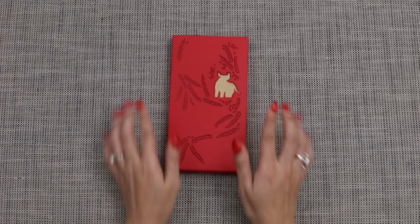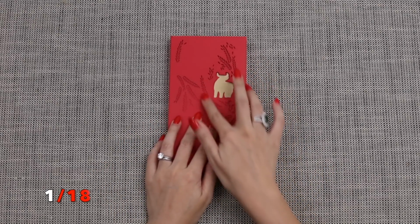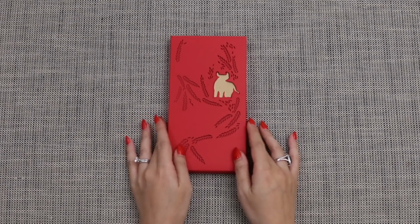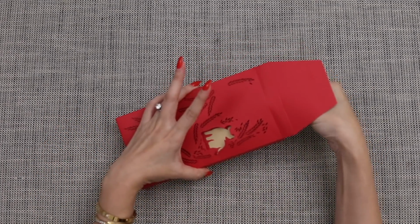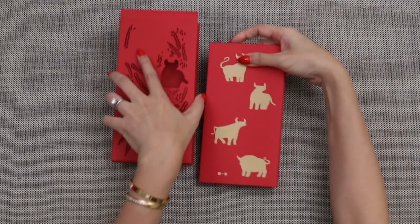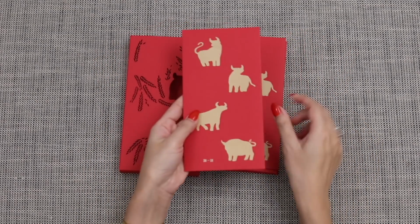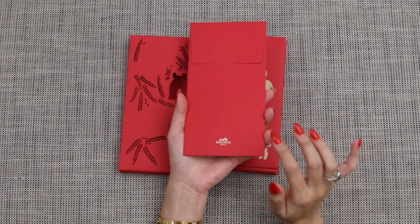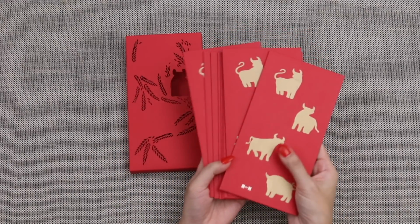Let's start off with one of my favorite brands, and that's Hermes. And if you're wondering why there is an ox on the front of their red packet, that is because this year is the year of the ox. And if I open it up, all their red envelopes have 4 oxen, and at the back it is just plain as well.